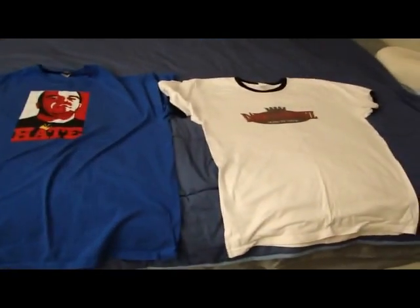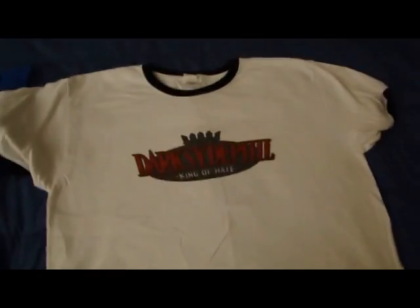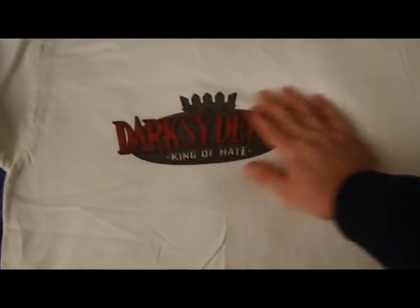Depending on what color you order is going to determine what the logo is going to be like. So let me explain. This is a white t-shirt. Because this is a white t-shirt, as you can see, this logo is, I believe, what's called screen printed, meaning it is not a laminate logo on here. It's not like something they ironed on.